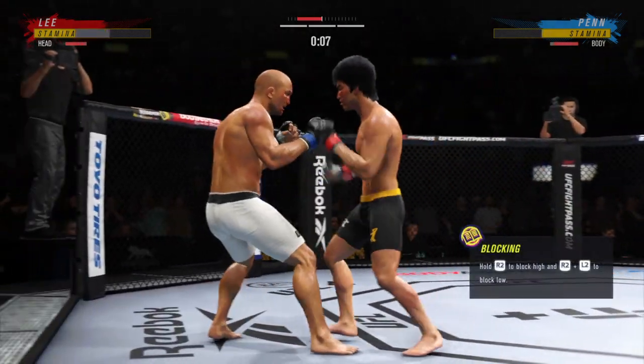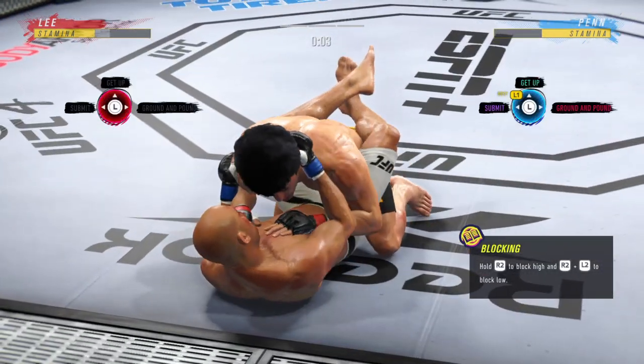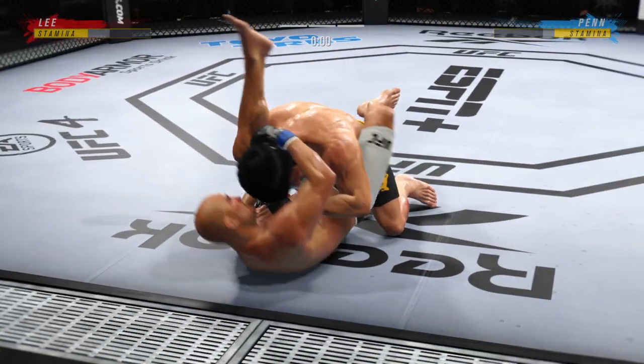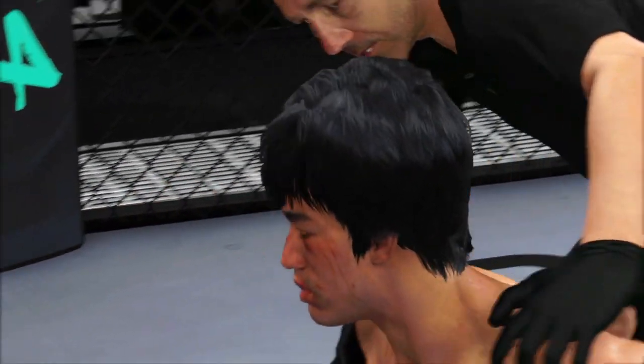Let's see how he responds. The cardio he must have in order to secure this many takedowns. He got his foot on the hip, and now he's throwing up a triangle attempt. He's going to try to move his left arm across to get pressure on the choke.